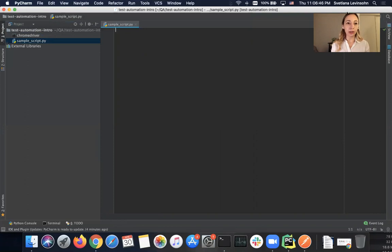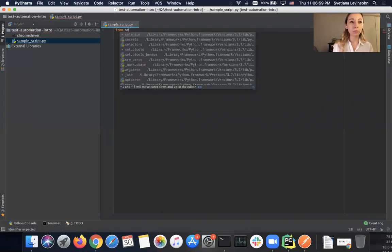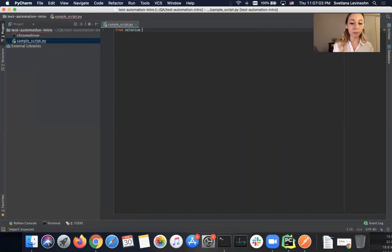So first of all, when building test automation, I need to work with WebDriver, with the Chrome driver, right? So the first thing that I need to do is import my WebDriver. From selenium import webdriver. That's it. Now I would like to initialize the driver, so I would like to actually connect to my Google Chrome browser. I'm going to create a variable and call it driver. And inside that variable, I'm going to put the instance of Chrome. So driver equals webdriver.Chrome.